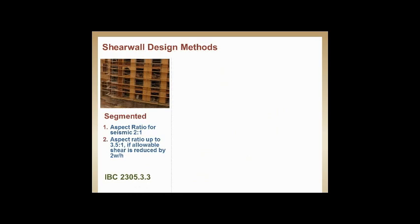I want to end things here with a discussion of shear wall design in high wind areas. This is going to be a part of your rationale, looking at the flow of numbers within your shear wall systems. If you don't have a building that meets the bracing requirements, then you may need to engineer. So one of the methods is the segmented approach, where we ignore portions of the wall above and below window and door openings. This divides our wall system into a series of shear wall segments.